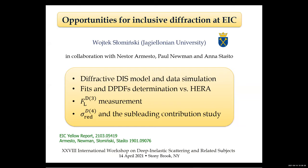If you could share your screen. Yes, hello, I'm just trying. Yeah. Well, okay, fine. Well, so I'm going to tell about some simulations and some possibilities of measurements of the inclusive diffraction at the EIC. Wojtek, sorry to interrupt you. Could you share your screen because we cannot see it? Pardon? Could you share your screen so we can see your something slide? Went wrong. Okay, what? I think, okay. I haven't pressed the share button. It's coming. Okay, excellent. Thank you. Yeah, okay, fine.